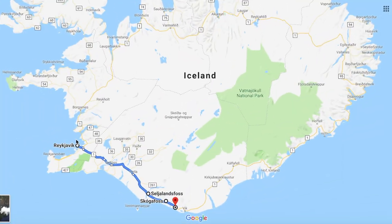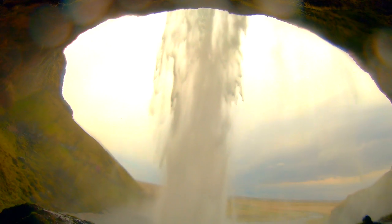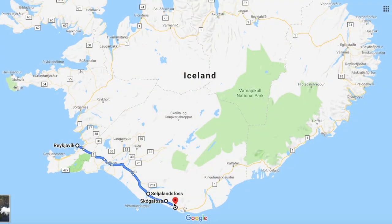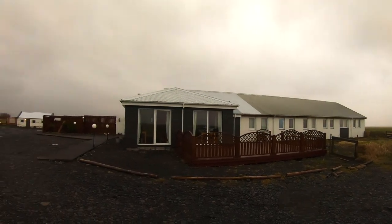We are starting our journey from the capital city Reykjavik, and our plan is to take Highway 1, which is called Ring Road, and circle the whole country and come back to the city Reykjavik again. For this trip, we will spend around 6 days, and today we are heading towards Seljalandsfoss. From there, we'll go to Skógafoss and we'll stay tonight at a small village near the town Vik.